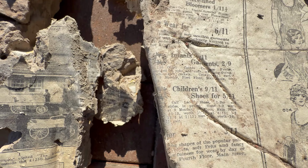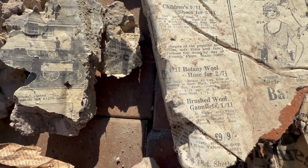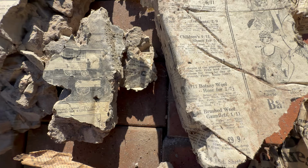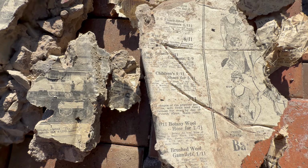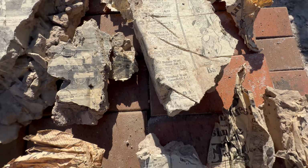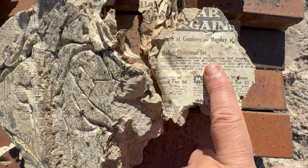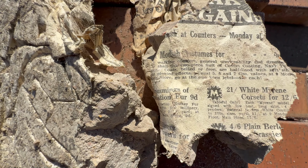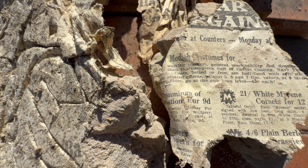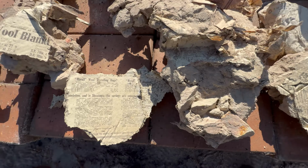And it has the old imperial sizing. It was still pounds, and guineas, which we read about. I think it had some gold in it, the guinea. Real money back then. So I'm going to see what great little stories. Oh, look at this. White Myrene corset for 12/6. Bargain.